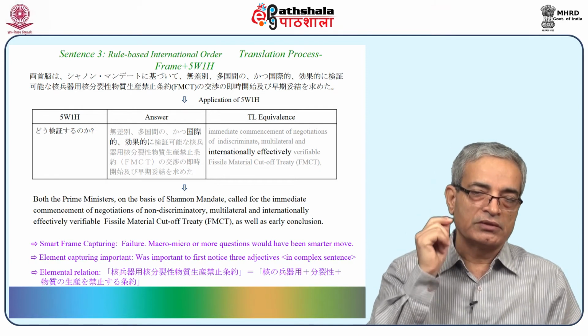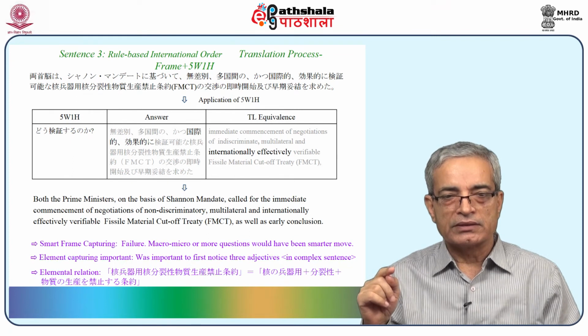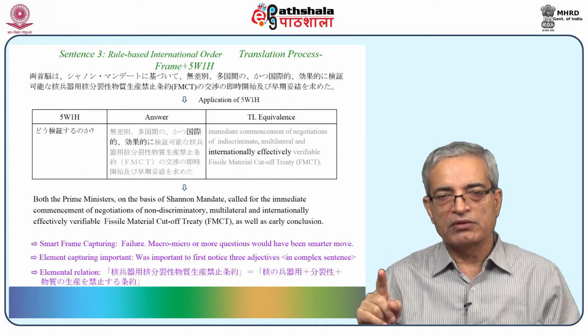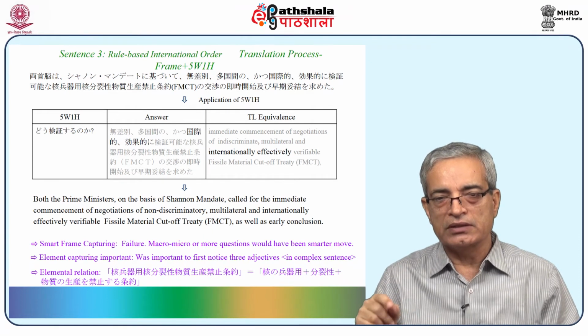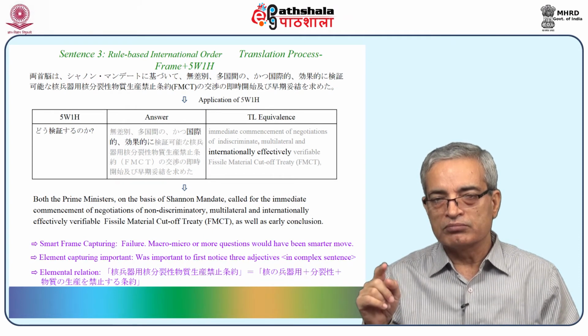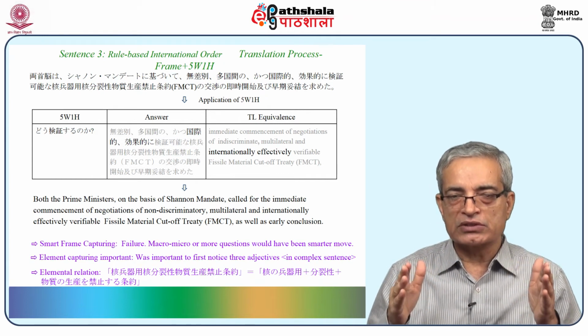Whereas adverbs, they're going with the verb, and you need to identify the verb properly. Elemental relationship in this particular case, one very long word was there. That is kaku heiki yo kaku bunretsu se. So I think this part has got certain elements which explain.